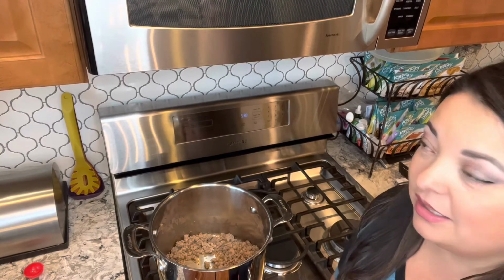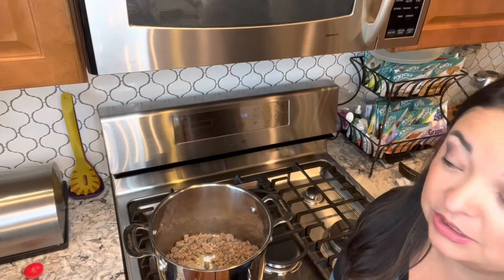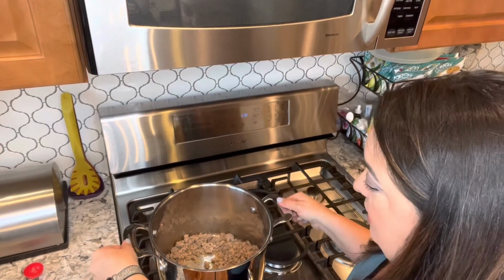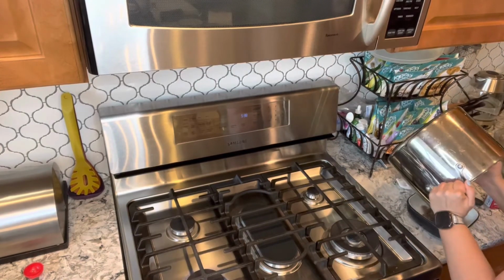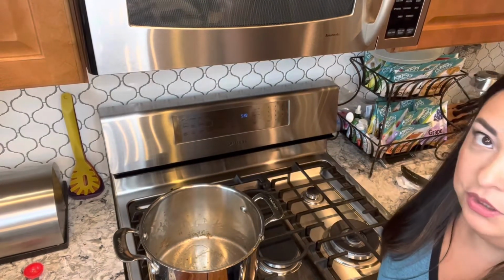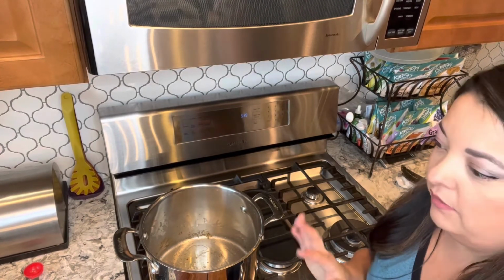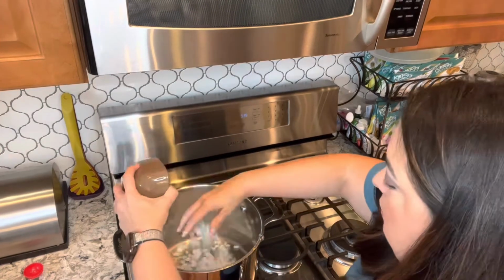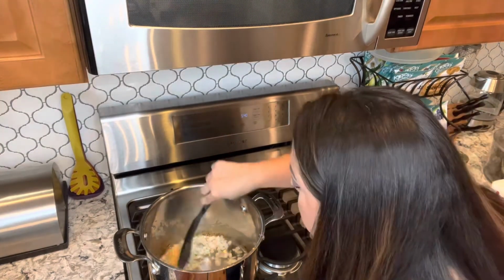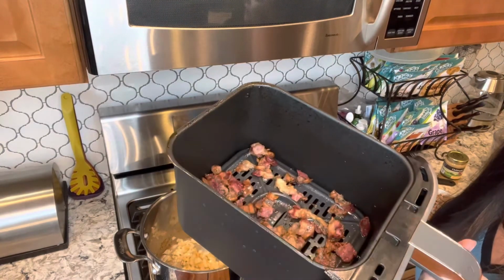I checked on the bacon in the air fryer and it worked out perfectly. So I was really happy with that. That was a lot easier than I thought it was gonna be. I added just a little bit of avocado oil, and then I'm gonna add my onion and garlic and let that kind of cook together really quick. Then we're gonna add the bacon.